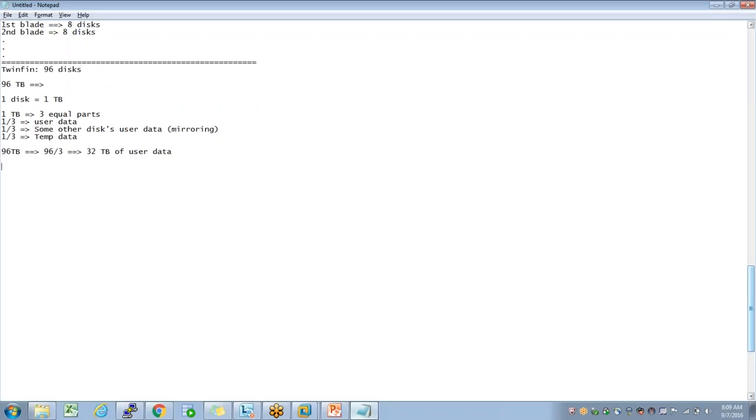Okay. So that means when I buy one rack, we're talking about 32 terabyte of user data. What if I need more than this? What if even after compression, like this 32 terabyte, I need more? What if I need 50 terabyte? Let's say you are an architect. You understood your client requirement and said that you need 50 terabyte. Now, one rack is not going to suffice.